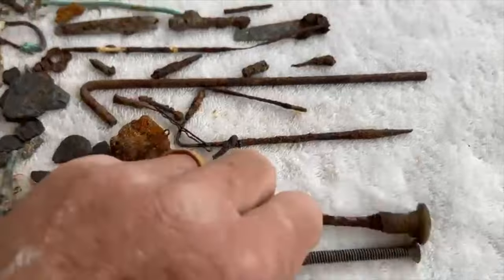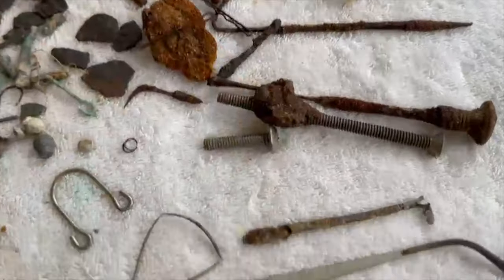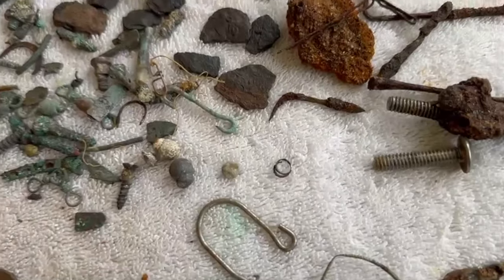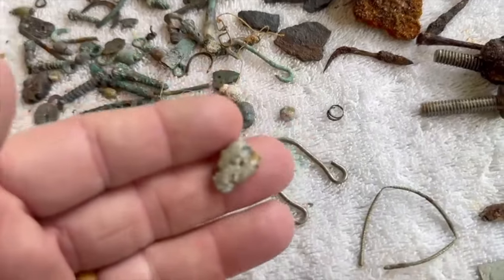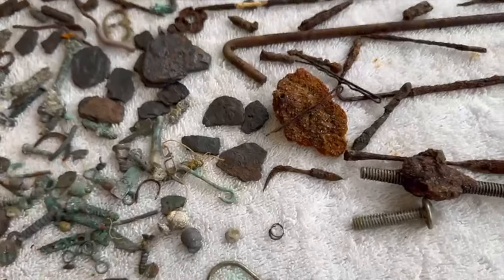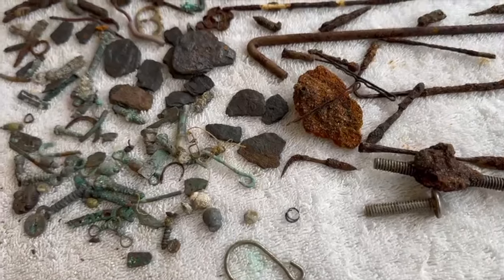I got a couple stainless steel screws and bolts. Got a little bit of sunglass hardware. I got a couple really kind of freaky things. I don't know what this was at one point in time, but it was some sort of jewelry. I did also get, you ready for this?